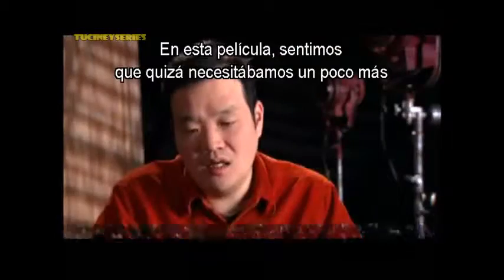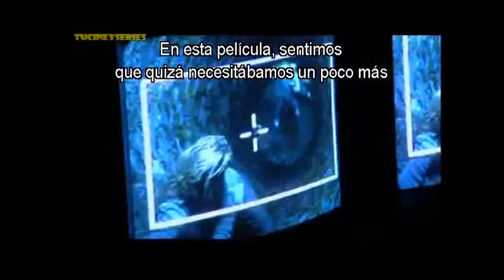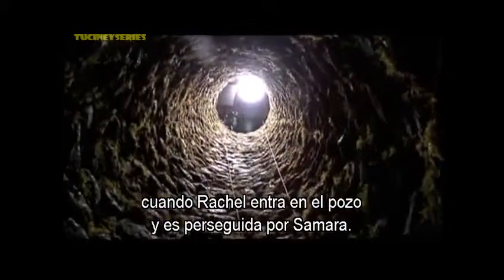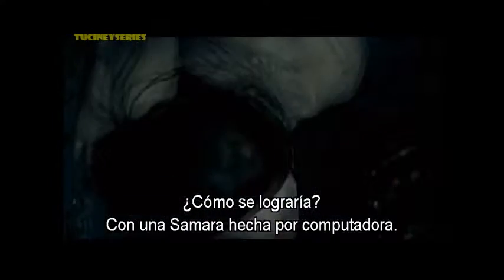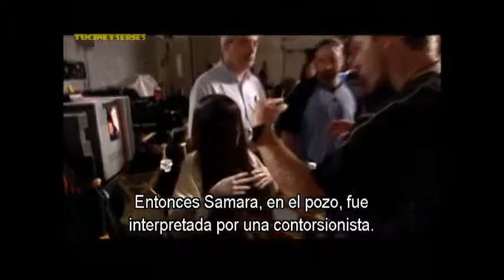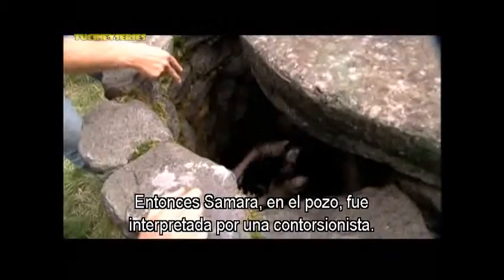In this movie, we felt like maybe we needed something more when Rachel goes into the well and is chased by Samara. How to achieve it? Maybe CGI Samara, but I felt maybe it wouldn't work in this movie. So Samara in the well was performed by a contortionist.